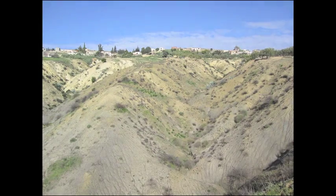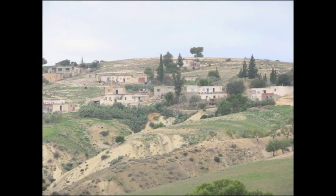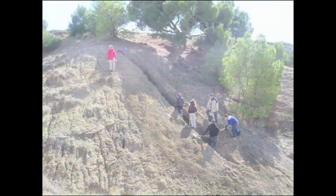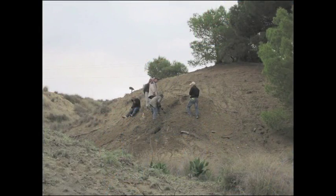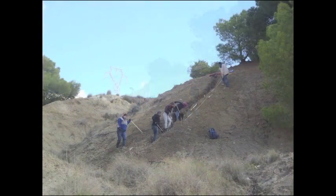The reason why we went to Tunisia is because there we find the most expanded and some of the best preserved outcrops containing information about the end-Cretaceous mass extinction event. And as a matter of fact, the Stratotype section is actually found in Tunisia, which is in El Kef.